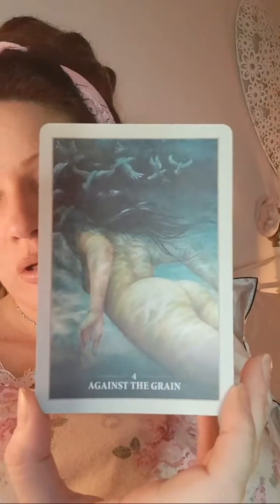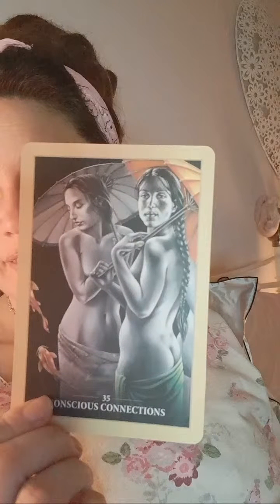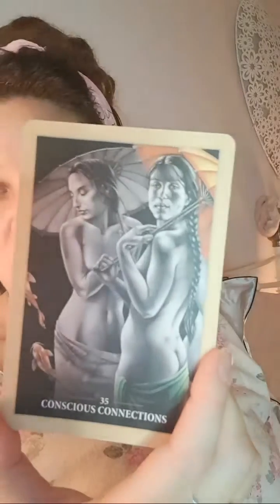Against the grain, against the grain. She's swimming underwater. They're quite divine feminine, these cards. I think they're all women here. 15, big bold vision. We've got big bold visions, people. We've got conscious connections. There's a lot of that going on. And if you look, there's fish in it again. See mirror again. Higher self. Different dimensions, you could say. The otherworldly world.